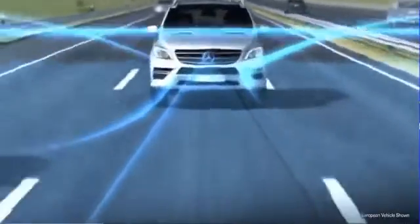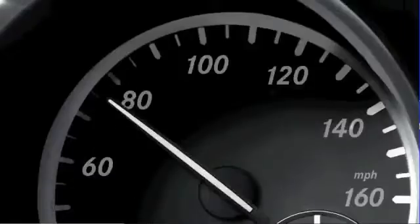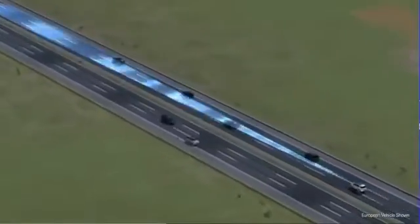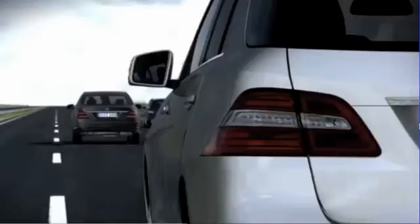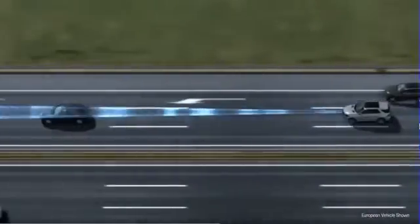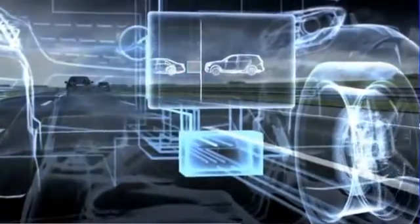The proximity-controlled cruise control system, Distronic Plus, operates between speeds of approximately 20 and 120 miles per hour. Two short-range radar sensors behind the front bumper, together with a long-range radar in the radiator grille, constantly monitor the distance to the vehicle in front, up to approximately 650 feet. If this gap narrows, the system can brake the vehicle depending on the current traffic situation. Once the gap widens again, Distronic Plus can also accelerate the vehicle up to the cruising speed that the driver has selected. Should the system recognize that the gap is closing too quickly, Distronic Plus will warn the driver with a series of short, audible signals.